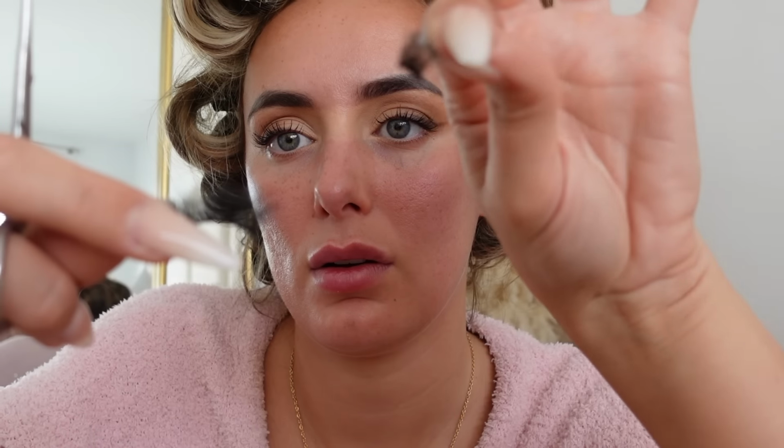That's quite a lot. But I like the Eyelash Emporium glue. I don't seem to have an allergic reaction to that. Weirdly, certain glues I'm allergic to, and it's not even just the hypoallergenic ones. Some of them I'm allergic to as well, and then some normal ones I'm fine with. It's really weird. And that is one lash done. Lashes have been put on.